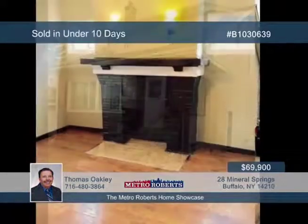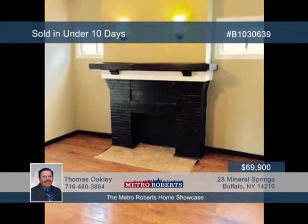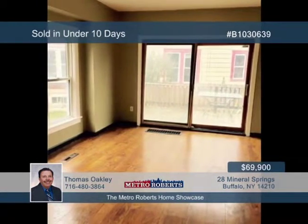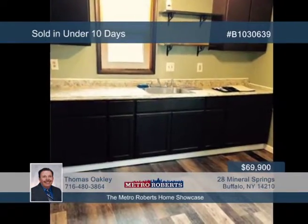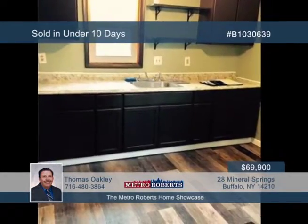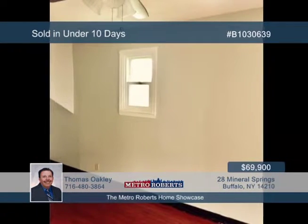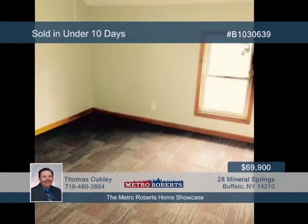Thomas Oakley sold this Buffalo home in 10 days, and he could do the same for you. The freshly painted interior is very spacious. Enjoy outdoor living in the nice enclosed front porch. This home is at a great value for South Buffalo. Give Tom a call today to create a customized marketing plan to sell your home.